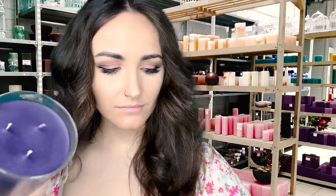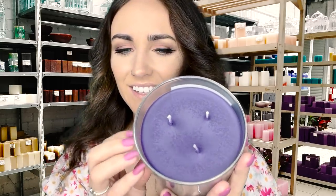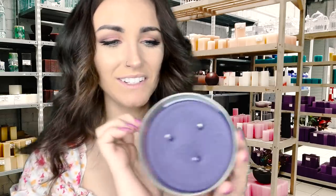And look at the color of this wax. Oh my gosh, it smells divine. Is this not gorgeous colored wax though? It's this dark, dark purple. I love that little detail that they added to stay on theme with wine.